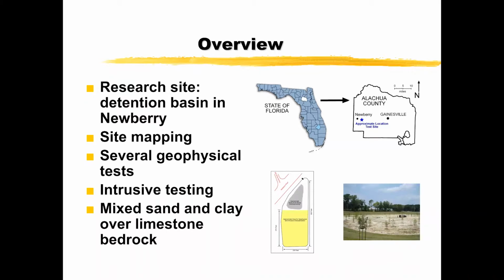And then we've done a number of things at this site: site mapping, all kinds of geophysical testing, all kinds of intrusive testing. And it generally is a similar profile to what Tran had been showing us around this area. It's a mixed sand and clay over limestone bedrock. In this particular case, the limestone bedrock is relatively shallow. In fact, it literally outcrops on one edge of the field, and it's only about 25 to 30 feet on the deepest parts of this site. So our early work was on whether we can find anomalies on this site.